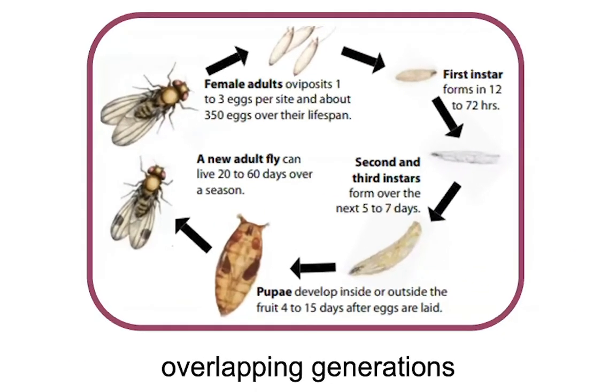So in a general sense, here we're looking at a life cycle of Drosophila suzukii, which is also common for any Drosophila species. We have the egg that hatches within 12 to 72 hours, and then this develops into a larva, which has 3 different life stages. This takes about 5 to 7 days to complete their 3 different life stages. The third larval instar will then pupate and then develop into an adult within 4 to 15 days after the egg was first laid.